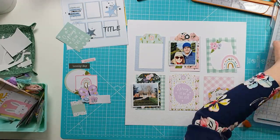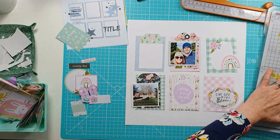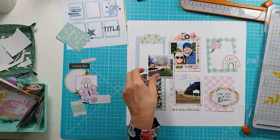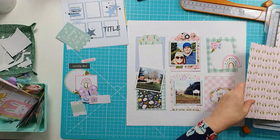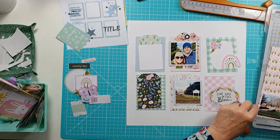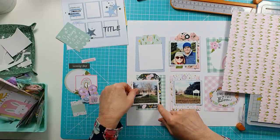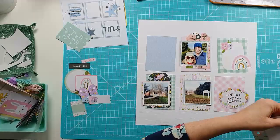And you can see I've got that live life in full bloom title ephemera sat down on the bottom right, because that is where my title is going to go. But that does change. I do decide to use some gold alphas from my stash in the end, but I've got it sat there at the moment, just deciding what I'm going to use. Okay, so I'm mounting that last photo on that pretty pink floral paper there with the rows of pretty pink flowers. It's really sweet.